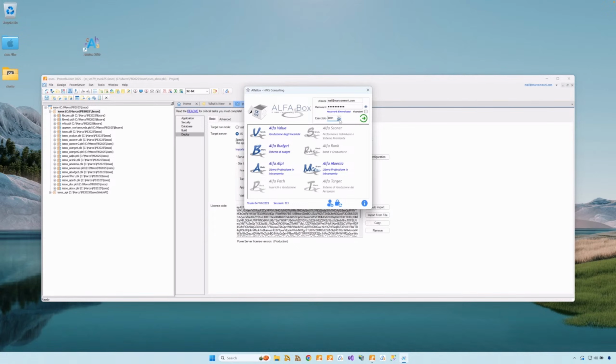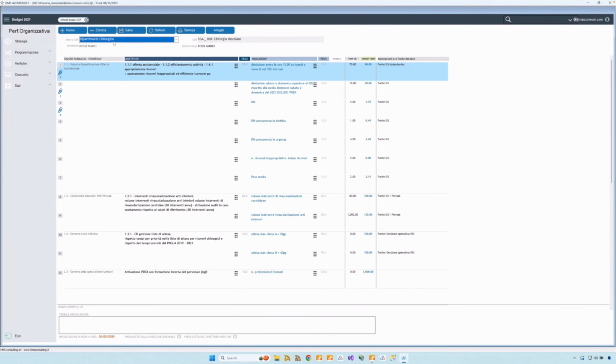And selecting one of the modules my user is licensed to. Two-factor authentication pops up asking for a PIN number generated by Google Authenticator. So, 009610. This is a screen example.